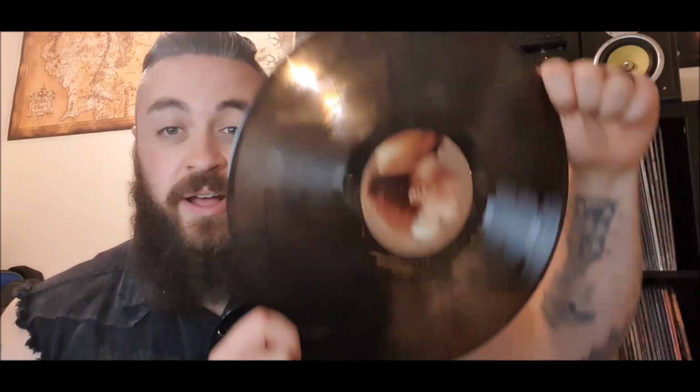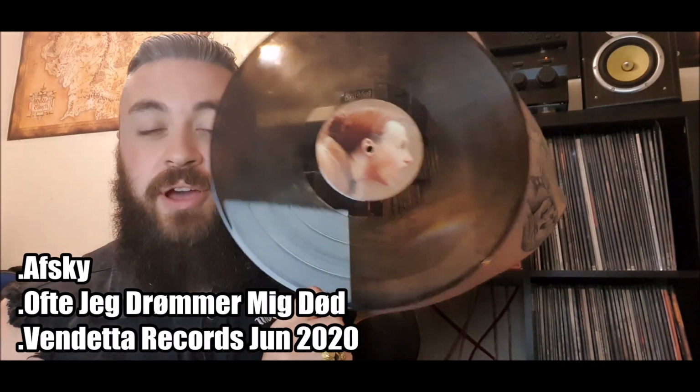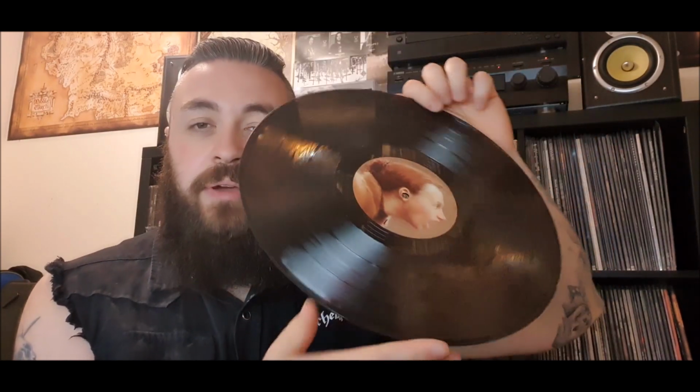So this is a new one this year from the band Afsky, black metal, which really surprised me how good this album was. Wasn't expecting to like it, and I listened to it and I really liked it, and the vinyl was awesome. It was a clear black, with the artwork in the centre sticker there, or centre label, however vinyl purists say it. But yeah, brilliant black metal.